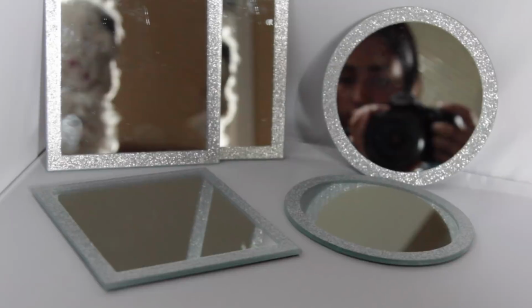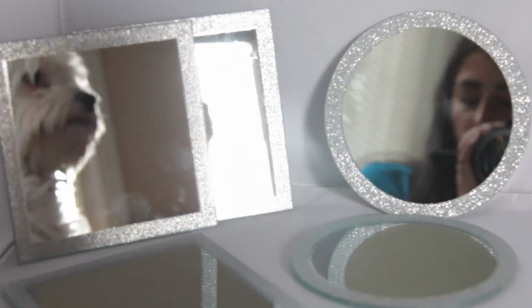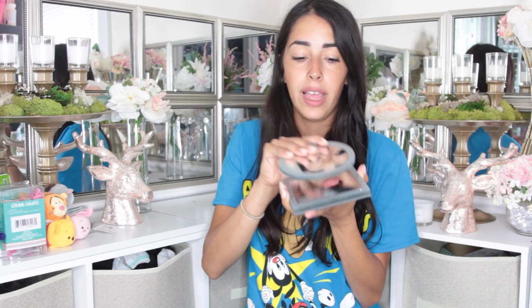Another new item Dollar Tree got in this week are their candle mirrors, but this time they have a glitter border to them. They have them in all the shapes, so circle, square, and is it an octagon or hexagon? No, I'm pretty sure it's octagon. Anyways, they had them in gold and in silver. I got the silver ones. I got 3 of the square mirrors and 2 of the circle mirrors. I thought that was really cool because you can use these to do some DIYs, but this time they're already spruced up a lot. I got 2 more items to show you guys.